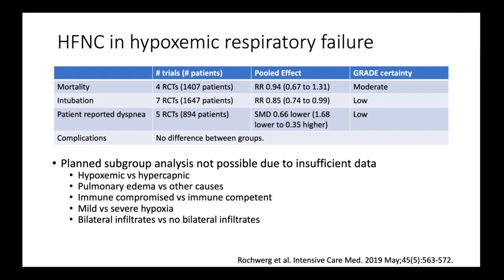A priori, the guideline panel had identified a number of subgroups that they wanted to evaluate, including hypoxemic versus hypercapnic respiratory failure, pulmonary edema versus other causes, the role of high flow in immune compromised versus immune competent patients, mild versus severe hypoxia, and those with bilateral infiltrates versus no bilateral infiltrates. Unfortunately, the sparsity of the data did not allow for subgroup analysis evaluating these subgroups. So certainly here, there is opportunity for the future in terms of better understanding the role of high flow in these different subgroups.